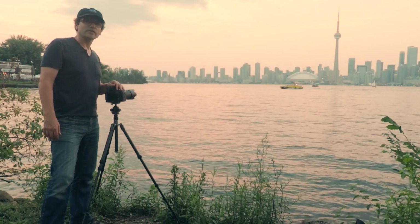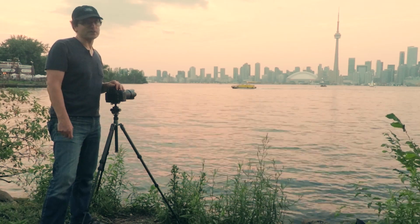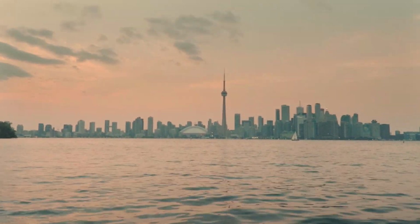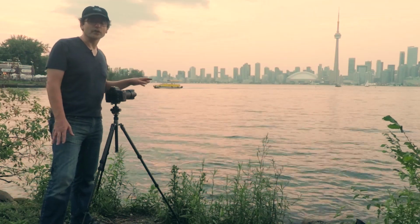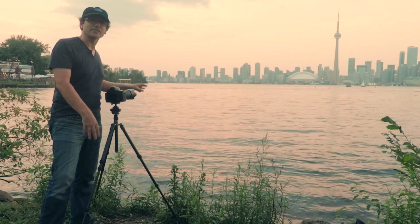Well, I made it to Centre Island with about 10 minutes to spare before sunset, but I'm not here for sunset. Really, I came here for the blue hour, about 20-30 minutes after the sun sets, when the sky is still dark blue and all the lights in the buildings illuminate, and that's when things start to look good.